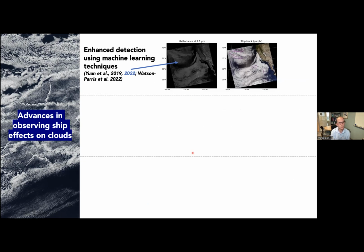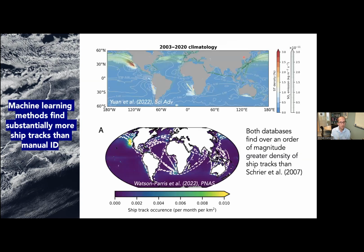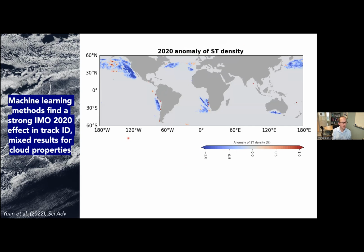So the first new advance is enhanced detection using machine learning techniques. Instead of having people painstakingly manually find all of these lines, we have a machine learning algorithm do it instead. When you do that, there are two different algorithms that have been published. You can see here relatively similar results between the two of them, even though they were developed independently. And both of these databases find over an order of magnitude greater density of ship tracks than that previous paper did that was looking at manual identification. So we can use this to learn about the IMO 2020 effect on shipping, hopefully.